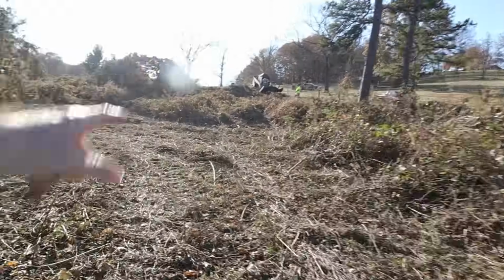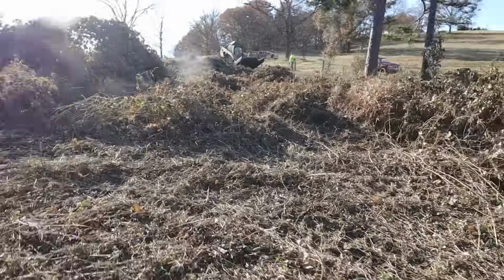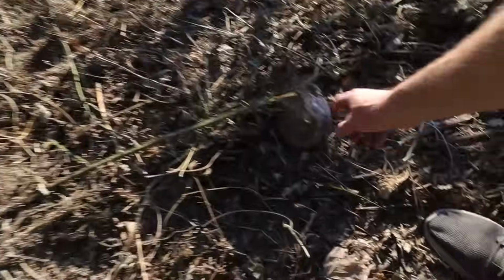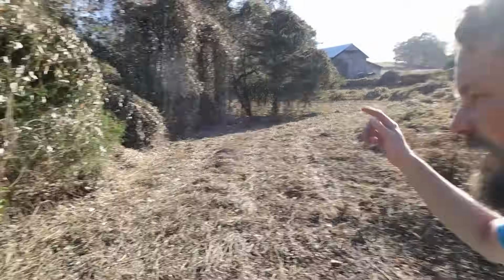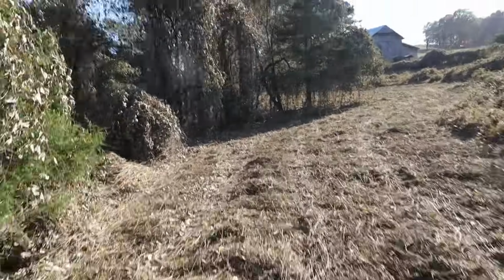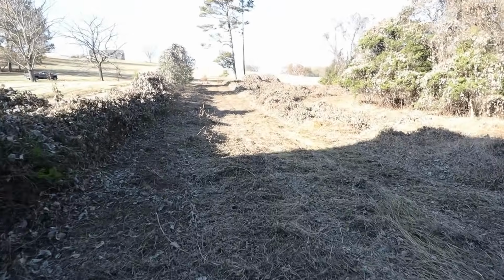They're still getting it unstuck. I should probably get out of the way. He's hitting rocks like this. Not sure what that does to his machinery. I'm guessing it kind of just bounces over them. Anyway, they're making good progress. Looks like they're ready to kick it off again, so I'm gonna get out of their way.